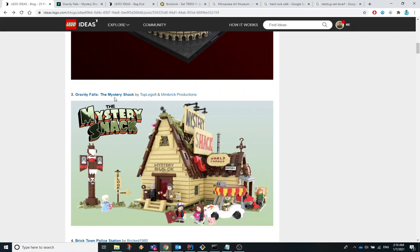Gravity Falls, the Mystery Shack. Now, Gravity Falls is a show that I believe aired from 2012 to 2016. So only 4 seasons. Clearly not enough people watched it to make it run the big seasons like Friends, which ran for 10 years and so on, or Seinfeld, which ran for a similar time. Those are the shows that are getting a LEGO Ideas set.